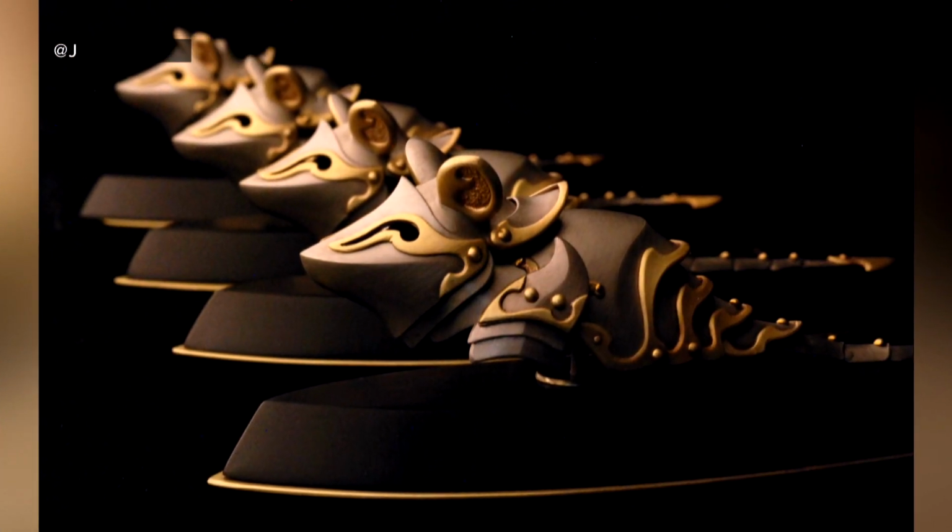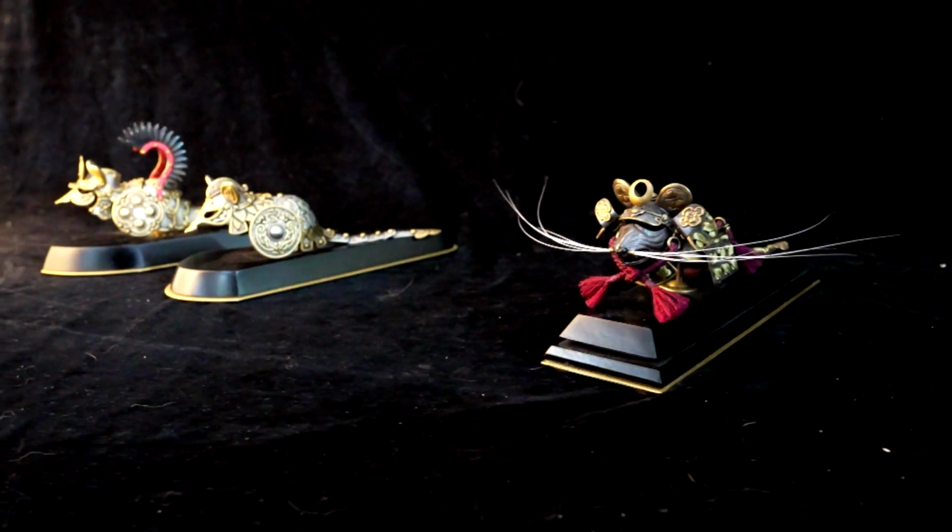So I thought, what's small? I could make a suit of armor for a mouse. So in 1986, my whole life changed.